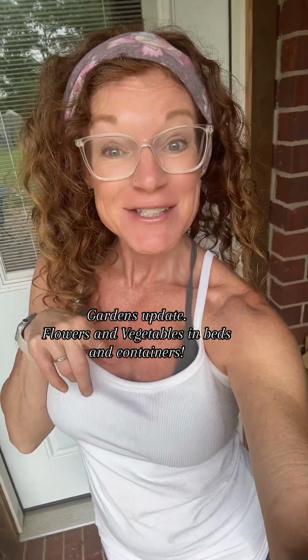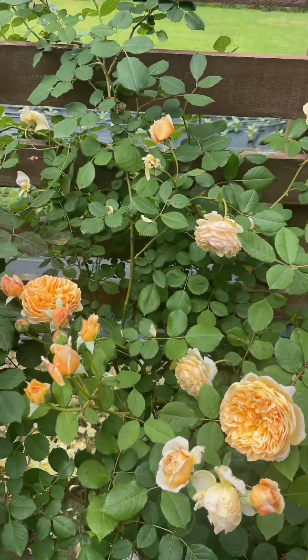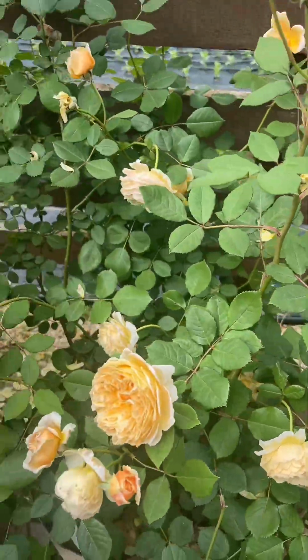It's been a couple of weeks. Let's go see what's going on in my garden before it starts storming again. We've had a ton of rain, which has really damaged my rose blooms, but this Crown Princess Margarita has been loaded with some gorgeous blooms despite that.